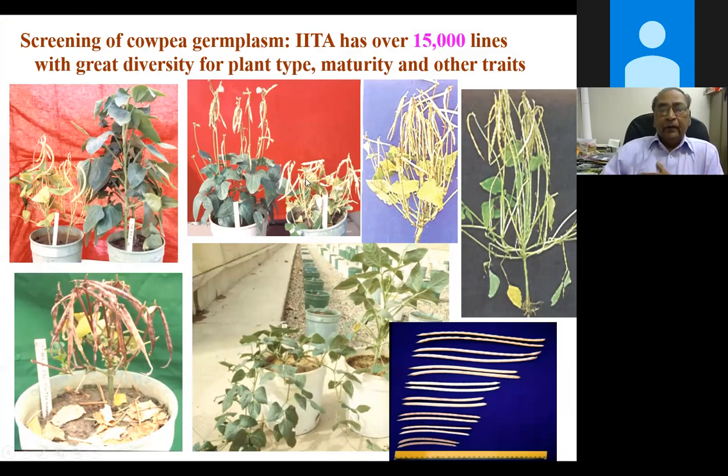And when I joined IITA, these lines were being screened for sources of insect resistance. And my main focus was plant type. So we looked at the germplasm, and there were plants, planted the same day, with 155 days maturity and 55 days maturity. And the plant type ranged from crawling to erect, very early maturing, and tall peduncles. So this was like a paradise for a plant breeder.